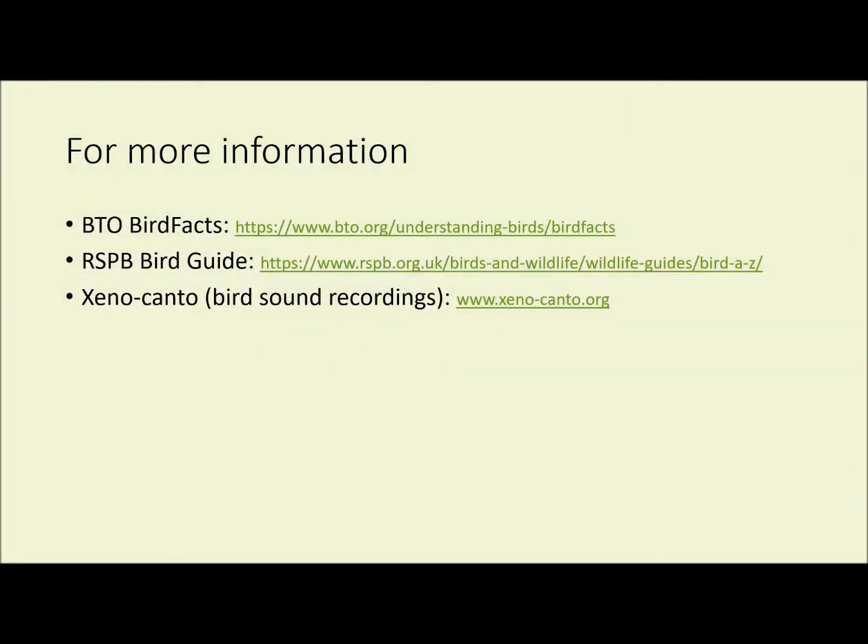There is lots of information online if you want to know more about these birds. These websites are a good starting place.